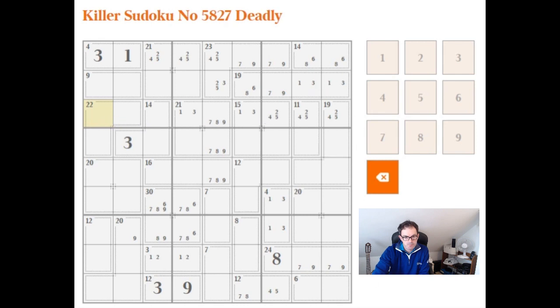Now, the fact that they've got a 1 and a 3 here means we can't have a 3 here and we can't have a 4 here. So in fact the 7 that we knew these were has to be 2, 5 now, which means this can be neither 2 or 5, and this has to take a 4. Let's remove 4 from here.